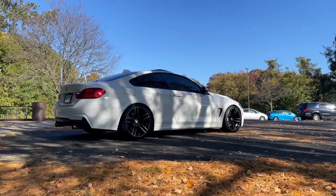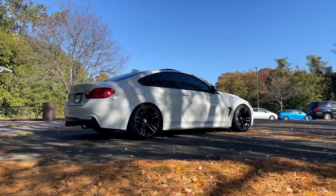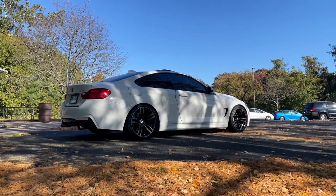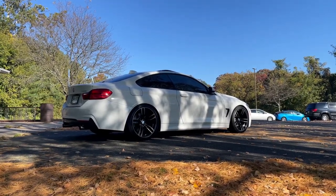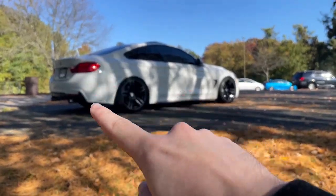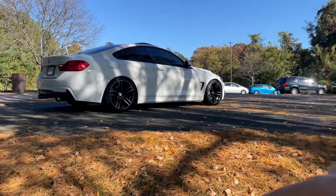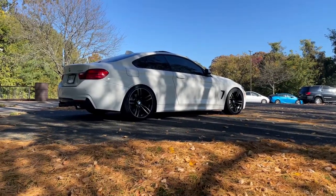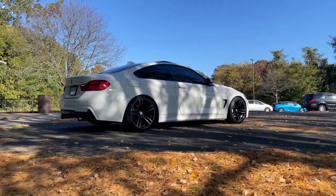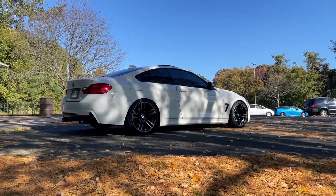Yeah, so pretty much the plan for this car and the future of my YouTube channel will be to modify the absolute crap out of this car. All the standard BMW stuff, trunk lip, spoiler, aggressive diffuser, side skirt extensions, front lip, and all the performance mods too that you do standard. Luckily, a lot of that stuff is already done for me.